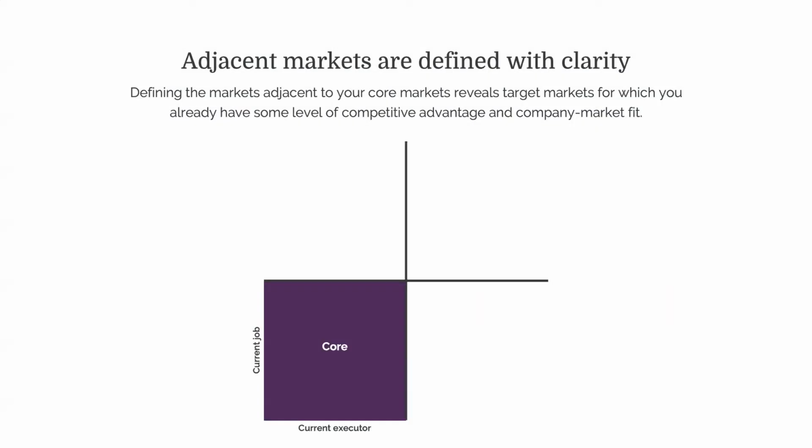Now we're going to define two different adjacencies. One up in this direction here, where it's the same job executor, that's the adjacency, and it's a new job that they're trying to get done. So same group of people, but a different job. Now, the beauty of this is you already have made headway with that group of people. You market to them, you talk to them, they know your products. So there is some competitive advantage built into that decision, right, to go in that direction.